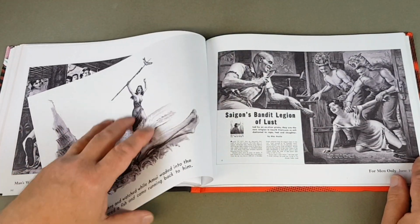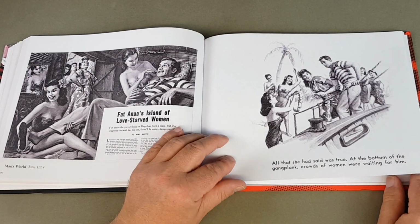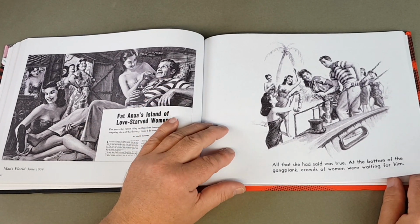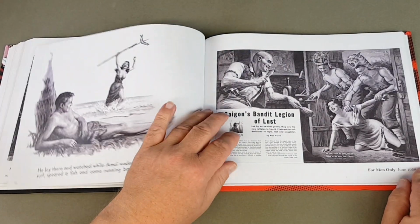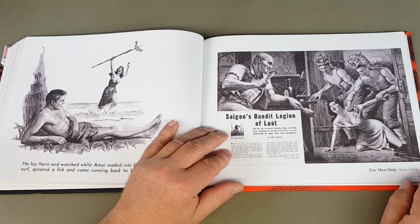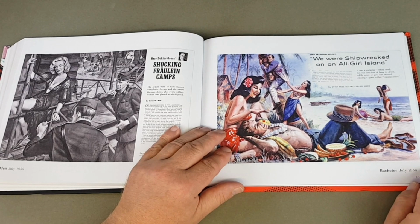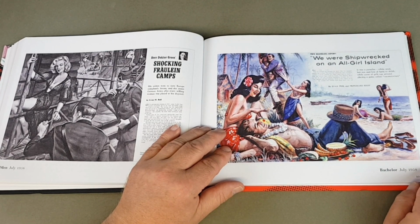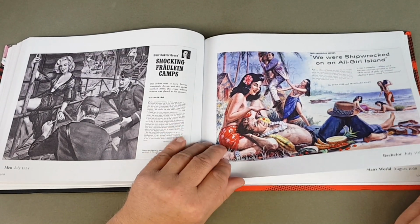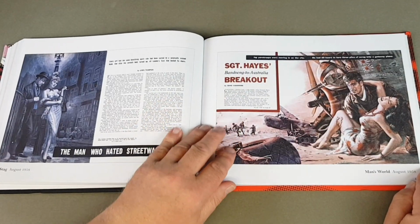Just seen that one there. Satan's Island of Love-Starved Women. No wonder he's got a smile on his face. So still in the late 1950s here. Saigon's Bandit Legion of Lust. We were shipwrecked on an all-girl island. Wow. That was from Bachelor magazine, July 58.